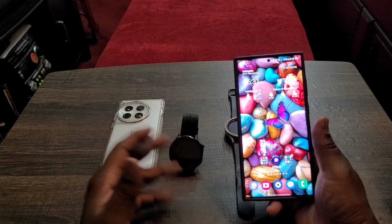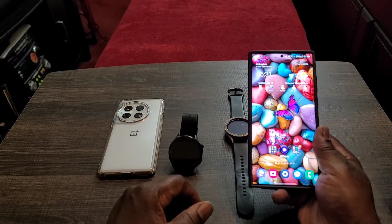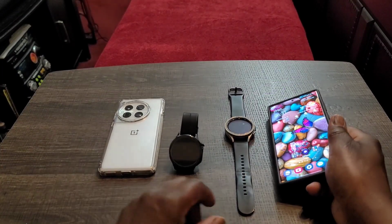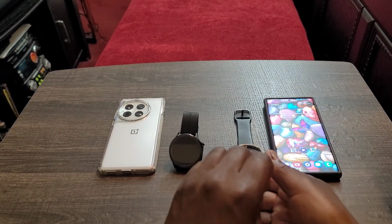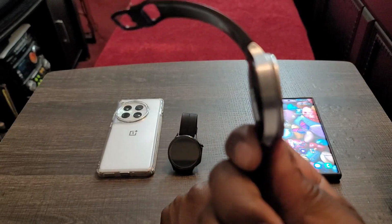Biometrics is not as good. I mean, this is just a better device, in my opinion, based on my experience. But great device overall. Can't go wrong with this device. And it works really well with the watch. The watch is excellent. Great build.